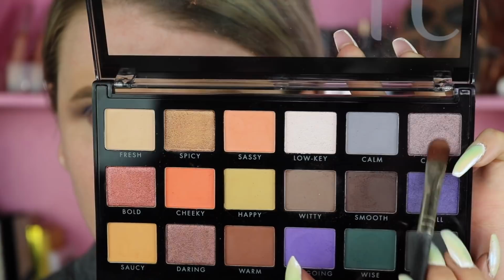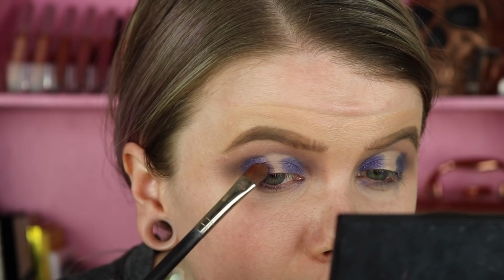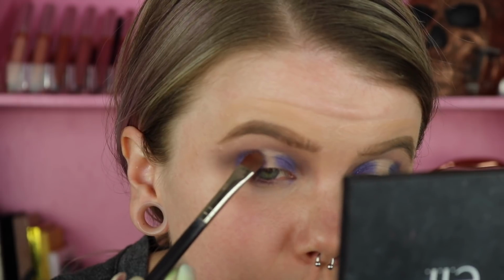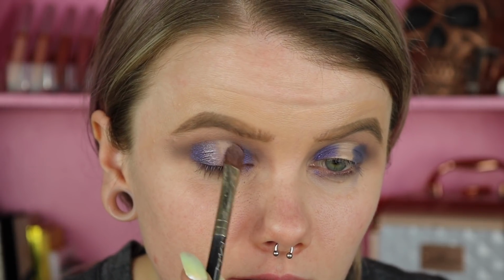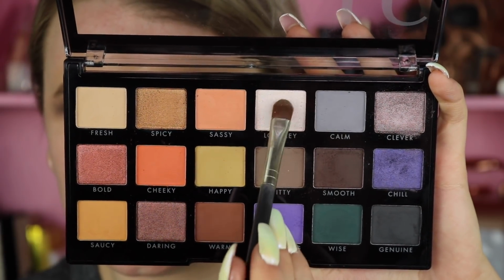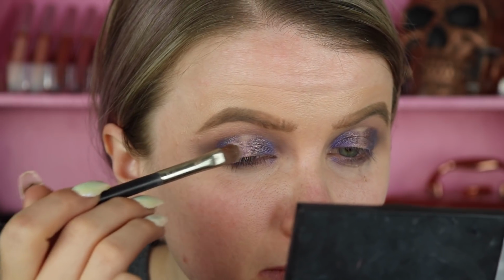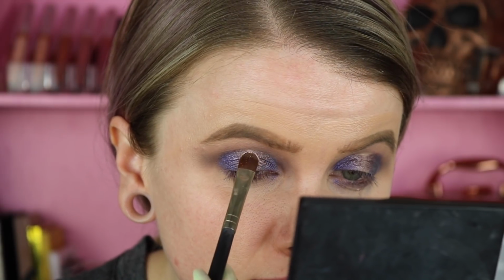Then dipping into the shade over here called Clever. Taking that on my MAC 248 brush, and I'm gonna pack it on the edges where we place the shade Chill and work these in together. Leaving a tiny gap in the middle because I do want to pop a little spotlight shade in there, which is gonna be the shade called Low Key. I just used my color switch, and then I'm taking the same MAC 248 brush, and I'm gonna be placing this right in the center. Ooh, yes, that looks so good.